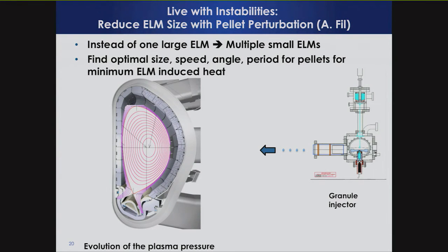So there's ways of looking at this. You can avoid it, or what we do now is we look at reducing the ELM size. So instead of having this one big instability, can we split it into, let's say, dozens of small ones so that the heat flux is so low that we don't care about it? So that's what we do. Instead of one, we want to have multiple.